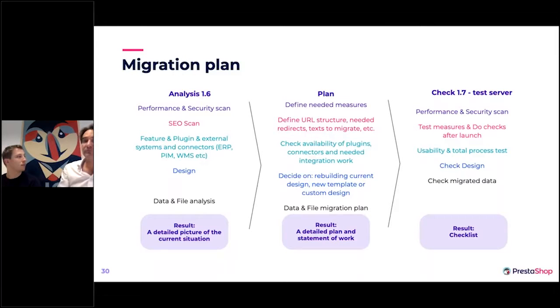Yeah. Well, then you do everything. Planning is one, but the next step is to execute the plan. What we normally do is we have a development environment, a test environment, an acceptance environment. And at the end, we have the 1.7 version that we think is the right version. And then you do exactly the same tests, the performance and security scan, to see whether it's better.